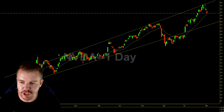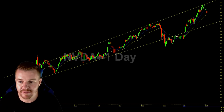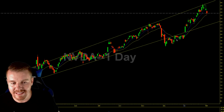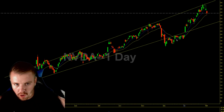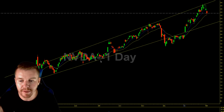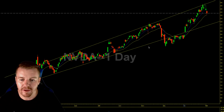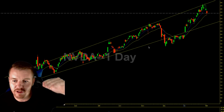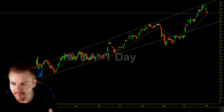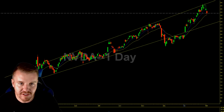Nvidia has been holding this channel right here. It pulled back and was bouncing off this channel, which has now turned into resistance. Obviously, the lines aren't always going to be perfect. You're going to have some days where it pops above it and some where it's a little below it, but in general this is a good guideline to look at and say, okay, we're at the top of the wave right now. Do I really want to jump in long here? Do I want to jump in here at 225, seeing that we're clearly at the top of this channel?